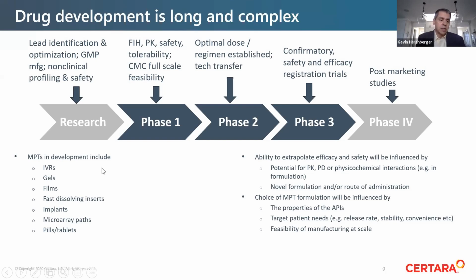On the left side of the slide here is a list of some MPTs that are in development: intravaginal rings, gels, films, dissolving inserts, and so on.